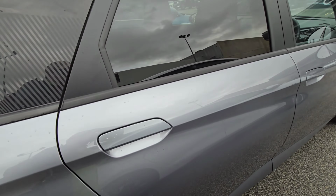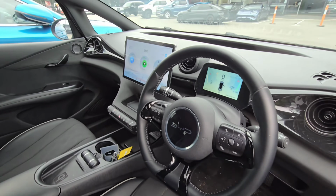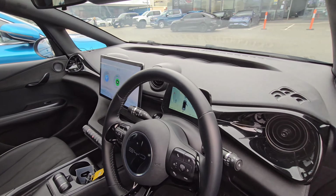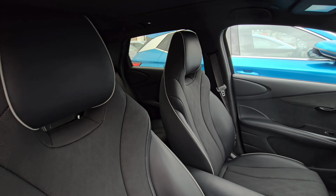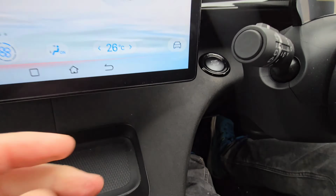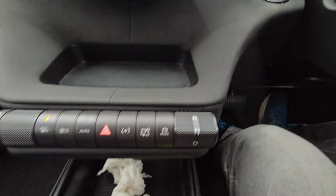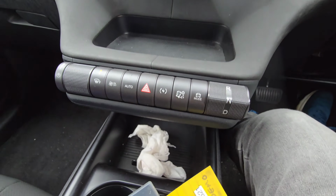I've sat in one before and had a look at it, and this is what they look like. So a little bit smaller, obviously, than the Atto 3. The start button is in a little bit of an awkward place there. You can see you have to reach around, which is a little bit silly. And the gears, this is how to actually do the gears. So a little bit different.